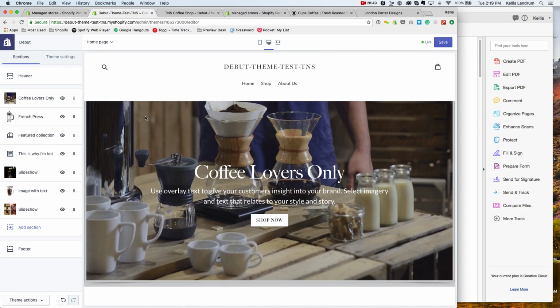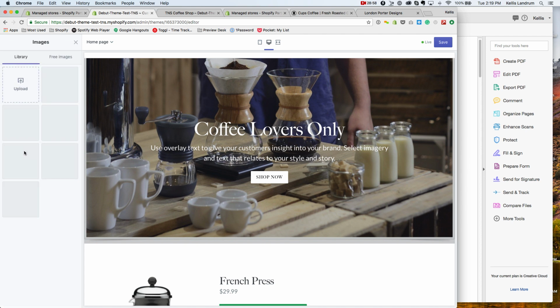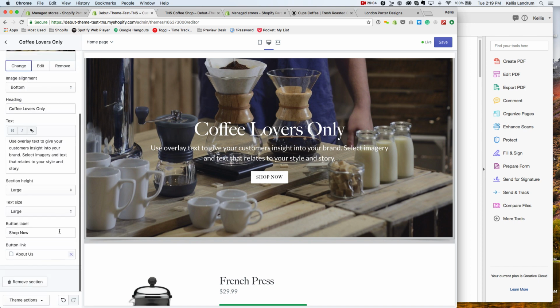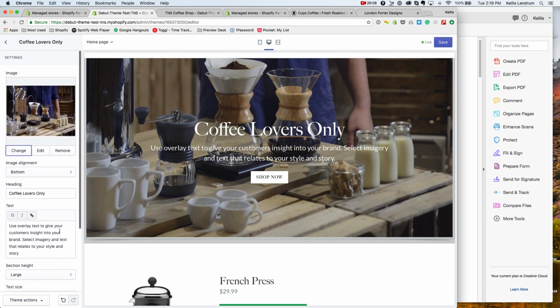Actually, before we do that, let's take a look at the banner here. So I'm going to click on this banner. This is showing me the picture, right? I can change it. I can remove it. This will allow me to upload something from my desktop. I can set the text on top of here if I want to. I can do whatever I want.